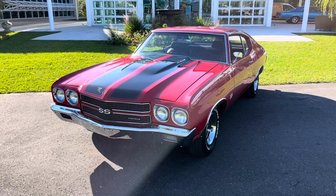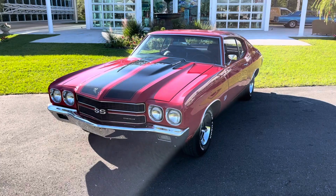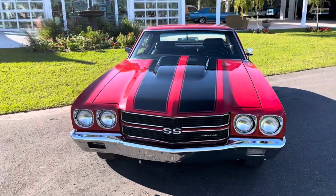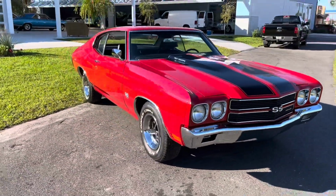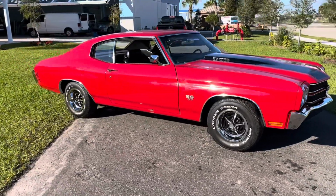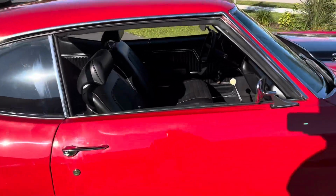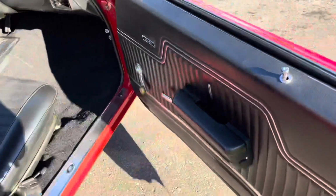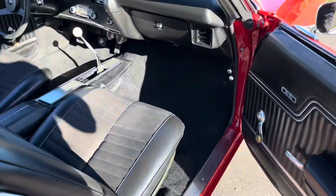Today we have an absolutely gorgeous 1970 Chevrolet Chevelle SS 396. Just peach. Beautiful red, black racing stripes. Oh man, it's just gorgeous. What we got here is all original interior actually. Brought back to life with some conditioning, which is beautiful.